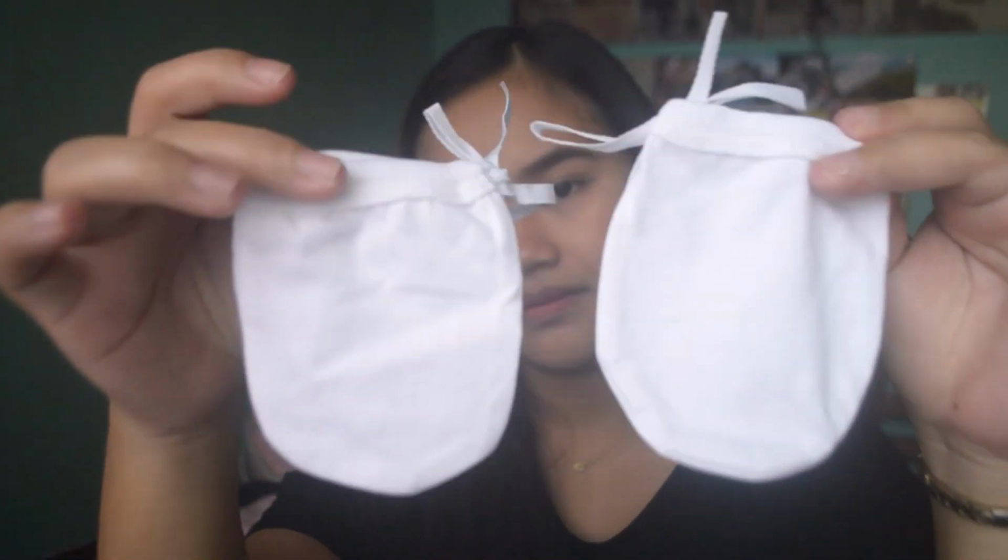So, this is from SM Basics. Ito siya. And the other one, galing kay Cotton Stuff, is ito. And I like the quality of the product from Cotton Stuff. Kasi alam mo talagang cotton siya. Pagka hawak mo pa lang sa kanya, malalaman mo na.